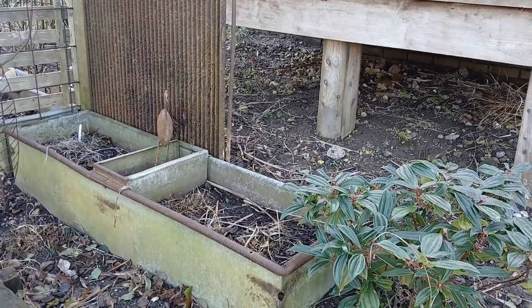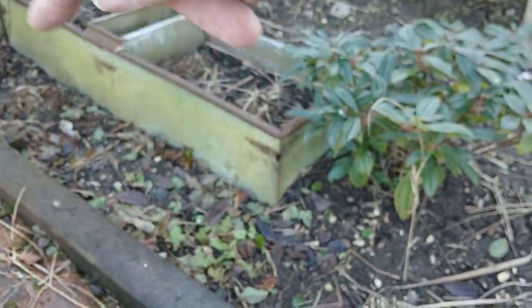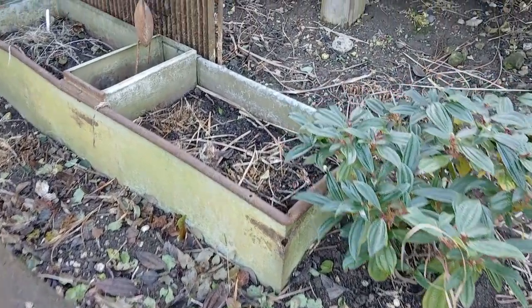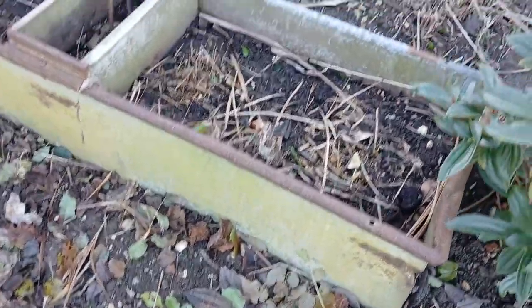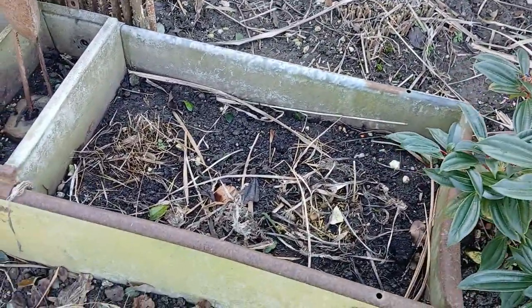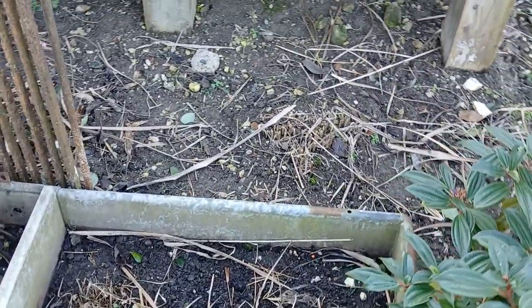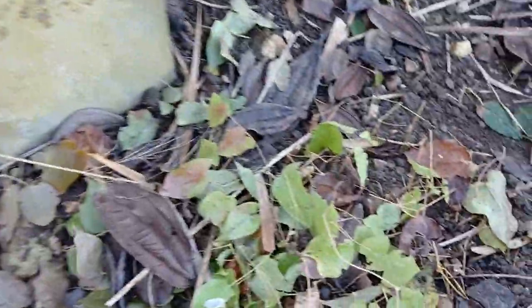And then we can make this front border, this section here, another 1.5 foot, if not 2 foot. But there's quite a bit of moving to do in this area, because there's 1, 2, 3, 4, 5, 6, 7 or 8 plants in this area that I need to move. This epimedium being one of them.